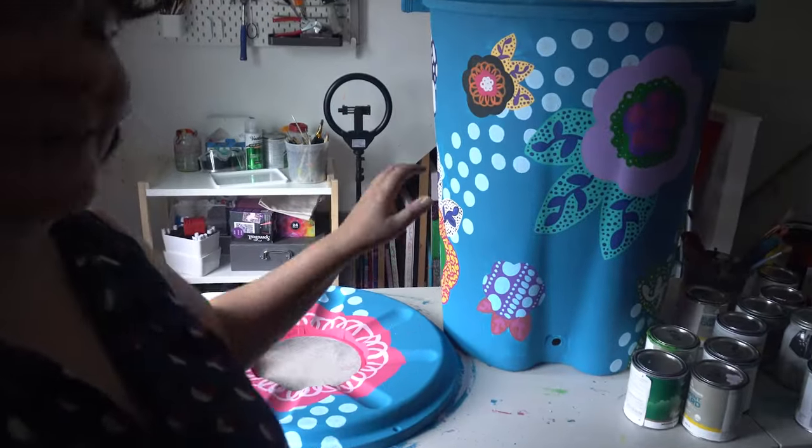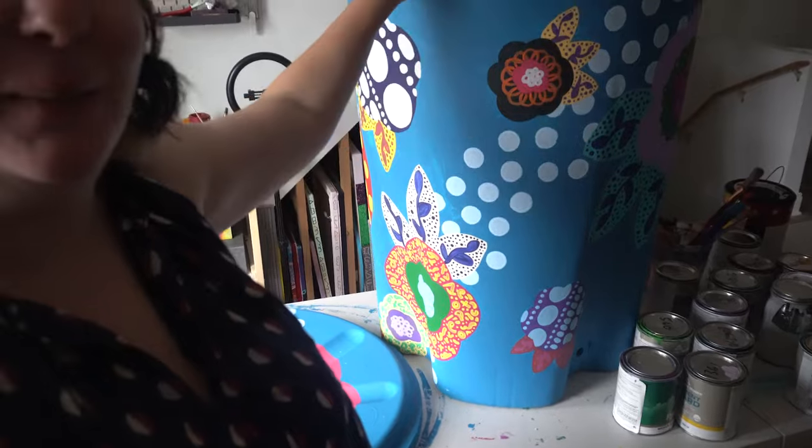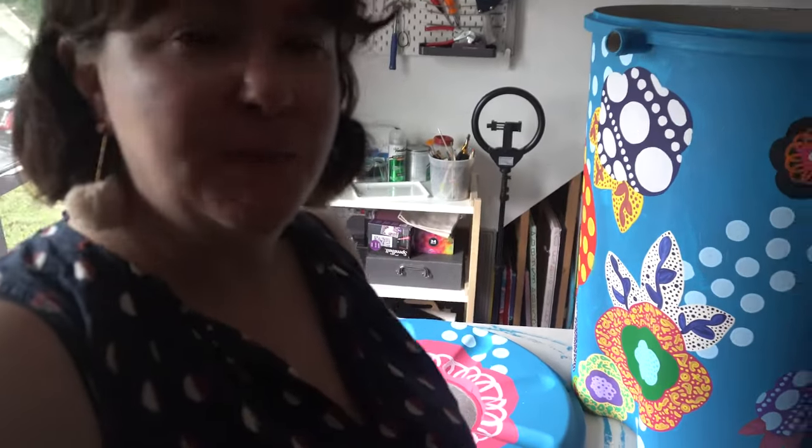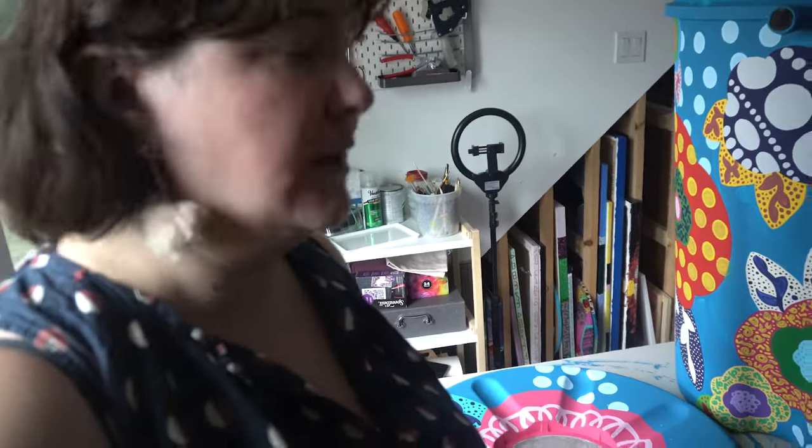Coming in today and seeing it, I was like, wow, the colors and the details are really popping on this. So I have to say, when I started the project, I was like, this paint is not gripping very well. But now with a second coat, it's much, much better. So let's finish it.